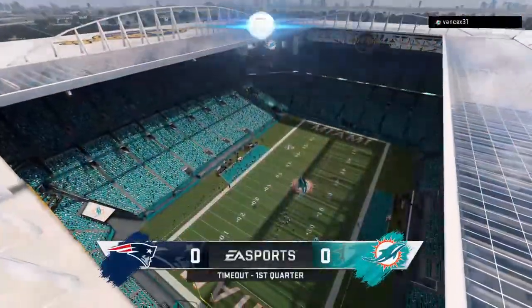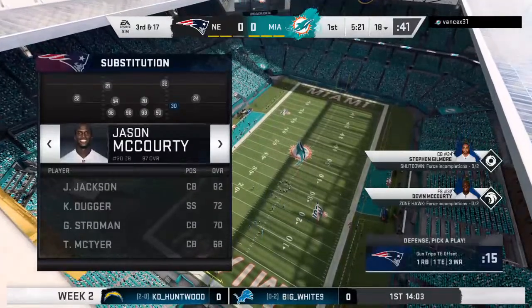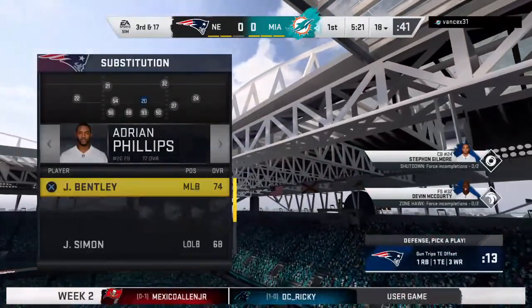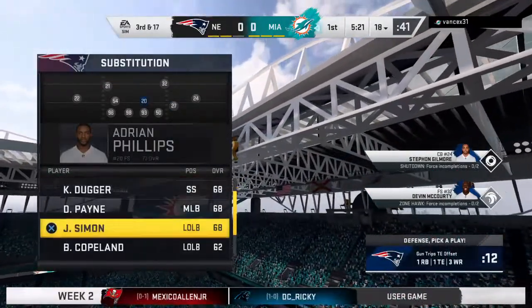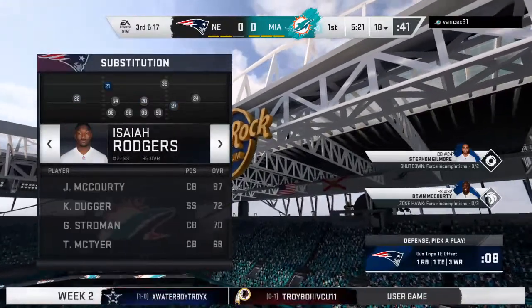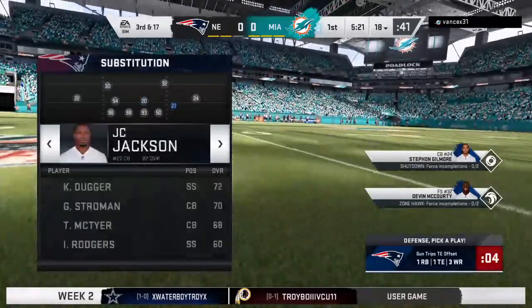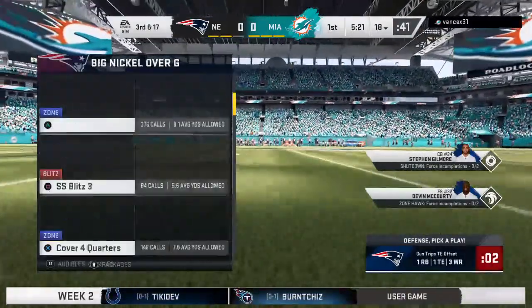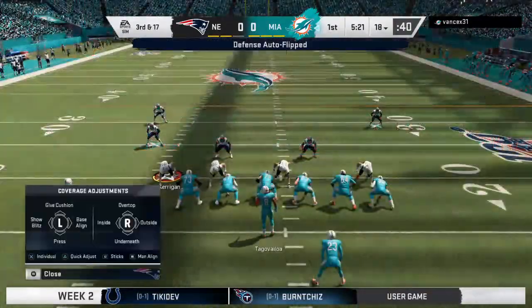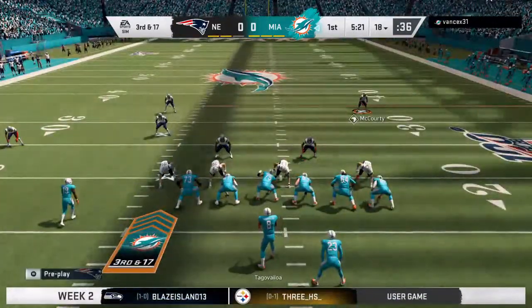Now we're going to get a timeout here called by the Patriots. They'll have 2 remaining as we step aside here in this first quarter. I don't think this is the script they had in mind for their opening drive. This is 3rd and long.